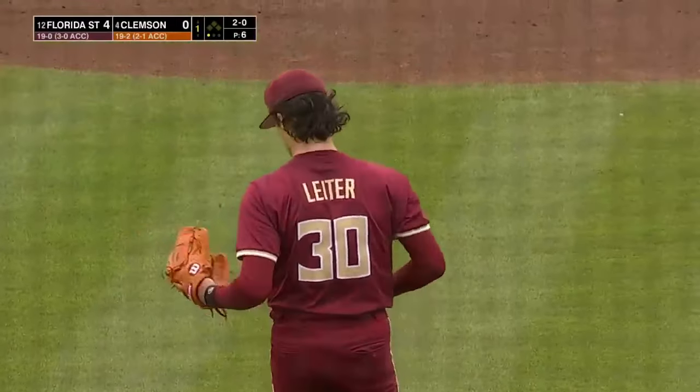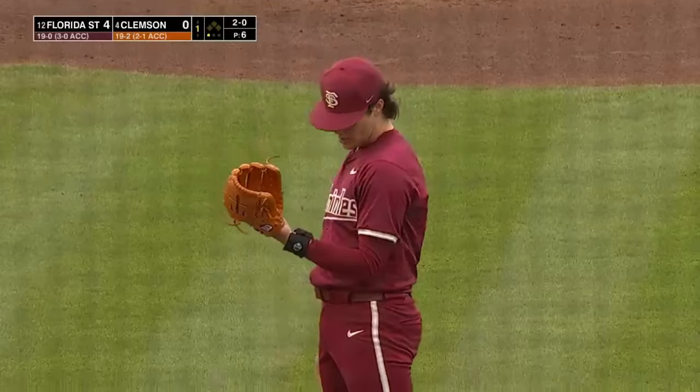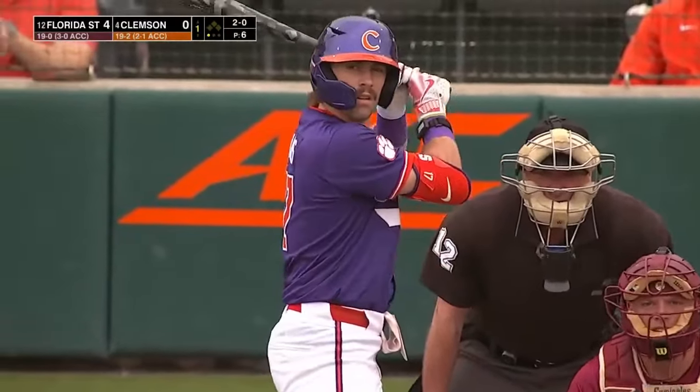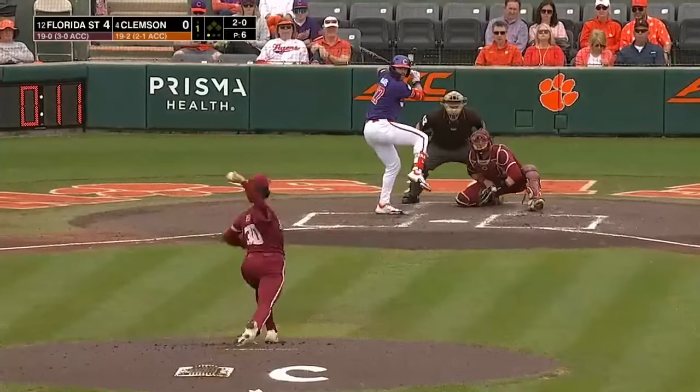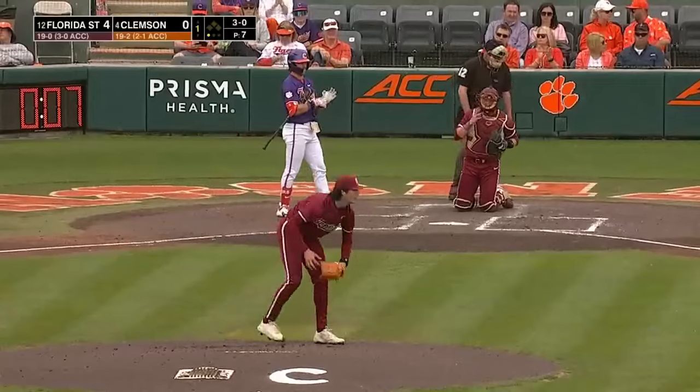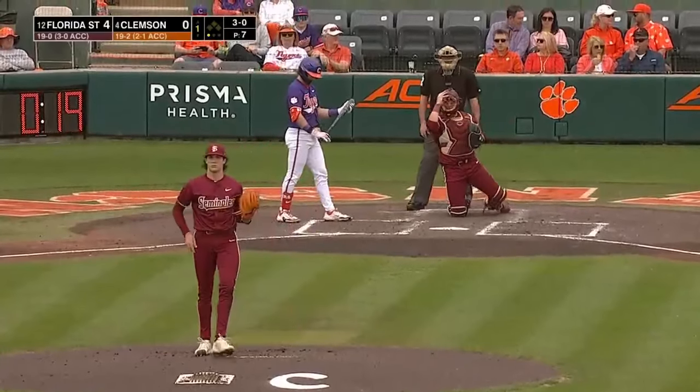Alden Mathis hitting .319, but trying to get on the right side of things, 4 for his last 24. Did, though, do some damage the other night against Presbyterian. A couple of home runs, now has 4 on the season. He was 2 for 5 in that game, and he's ahead in the count here, 3-0.